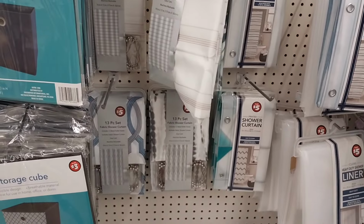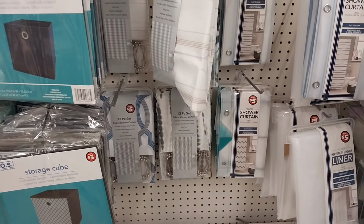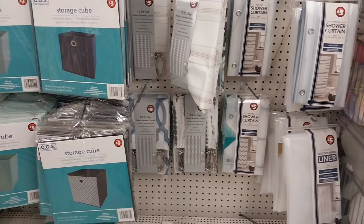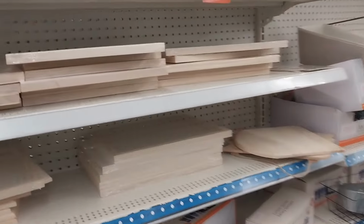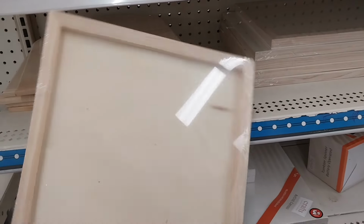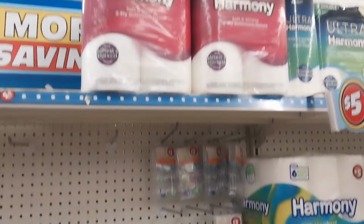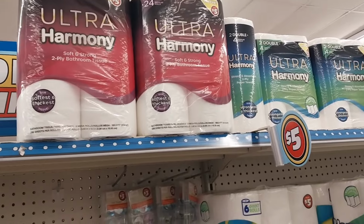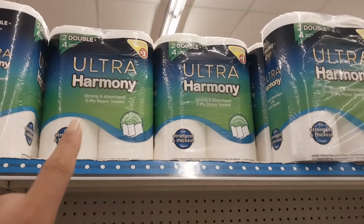Shower curtains. Wow, I never see some shower curtains in here. $5. You can find them cheaper at Didi's or sometimes at the 99 cents or a Dollar General. $5. No. And they have the to make your own size, $3. Okay, I have to hurry up because I have to go and work. Toilet paper. Is it toilet paper? Yeah, $5. I can find that cheaper. Paper towels. Okay, so this is $3 for two. $3 for two and $5 for six, but this one is bigger, chunkier.